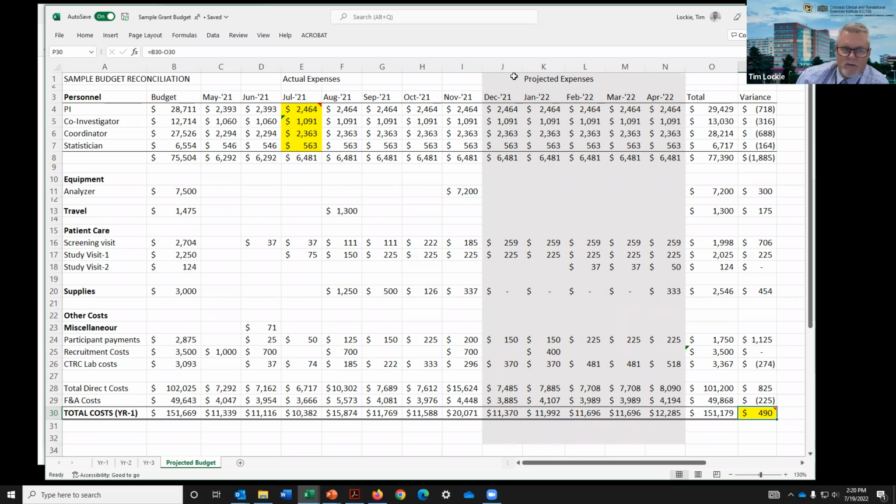I want to be making those decisions here in November and December, looking at my best projections and saying, hey, looks like I'm going to have about $10,000 left. How should we spend it? In a compliant, legal way, but spend it. Don't leave it on the table.